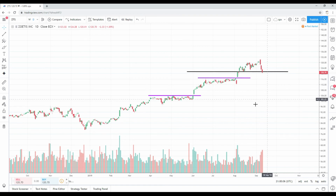I see a quote here of $120.70. We're off about north of 2% on the day. Am I still bullish on this? Absolutely. Perhaps in the shorter term it might sell off more, but longer term you can see the trend is clearly up, right? Trend is clearly up, and it's been up for the past year or so.